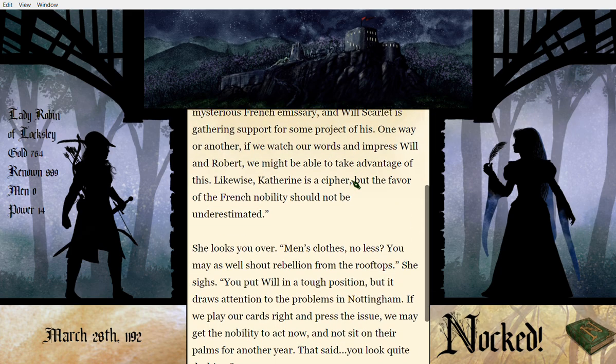Ha! Alright, I regret choosing the archery clothes.